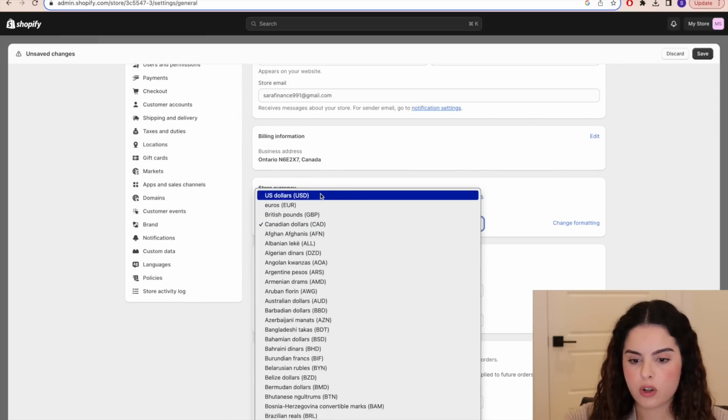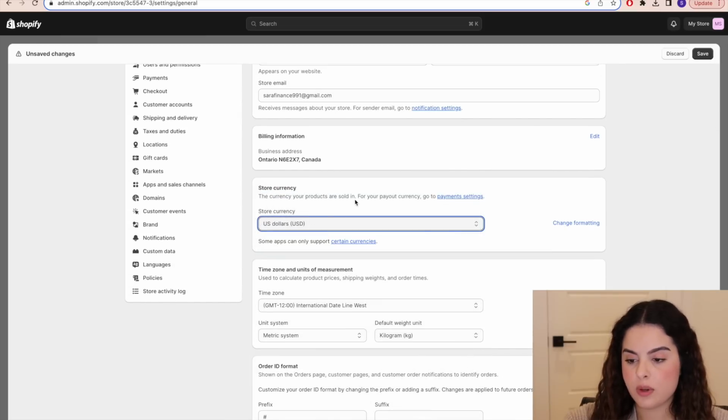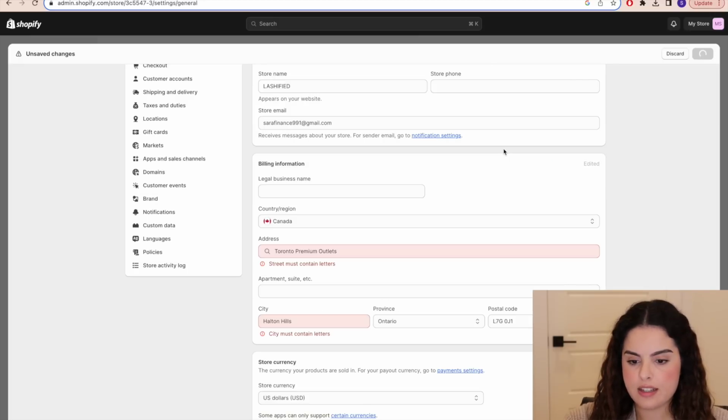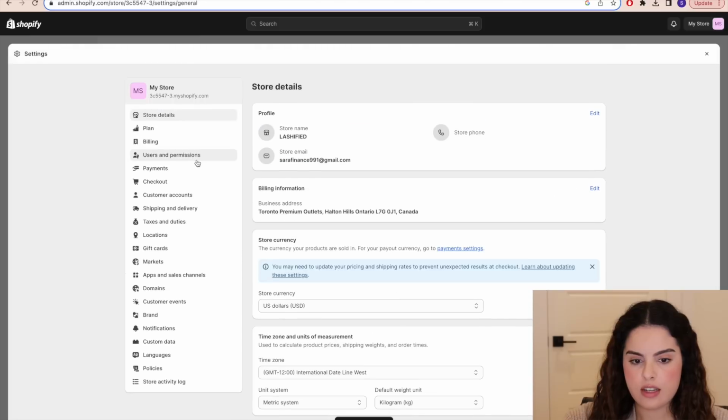You want to change your store currency to whatever you want. I think US dollars is perfect for me. I actually do recommend you put US dollars anyways, because that is the global currency that most people recognize. And now we're all good from this page. Now next, I want you to click here on payments.